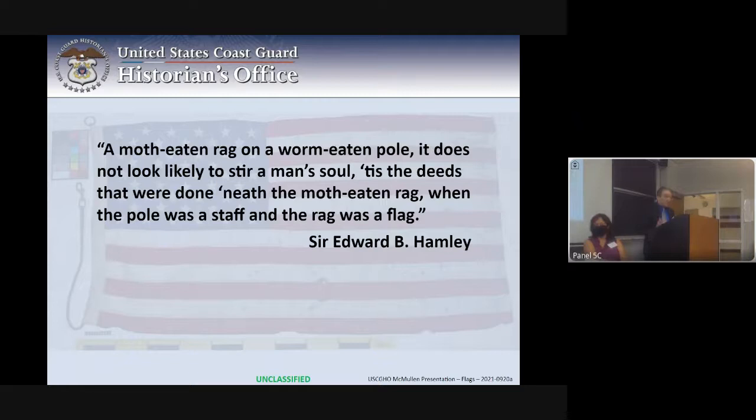Many of the flags have fascinating histories, with some having physical scars from the role they played in Coast Guard history. We'll be covering the background of a representative sampling and discussing the myriad storage and preservation challenges of flags as historical textile objects. As an example, next slide, please.